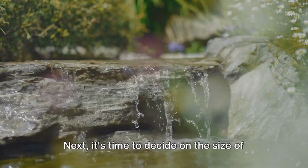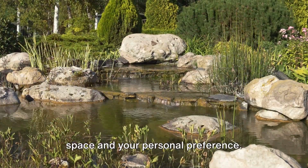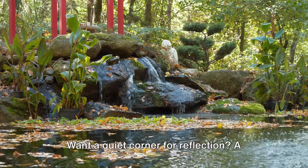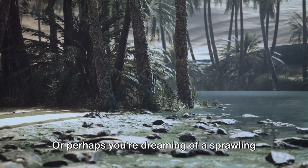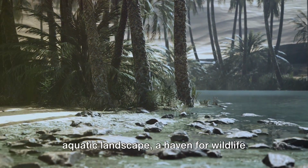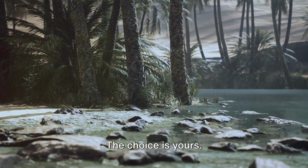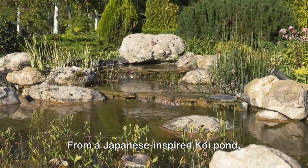Next, it's time to decide on the size of your water garden. This will largely depend on the available space and your personal preference. Want a quiet corner for reflection? A small, intimate pond might be just the ticket. Or perhaps you're dreaming of a sprawling aquatic landscape, a haven for wildlife and a focal point for garden parties. The choice is yours. Now comes the fun part, picking a theme.